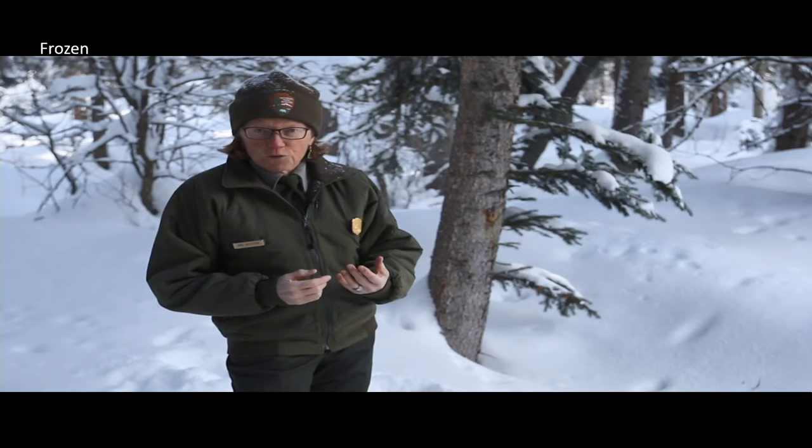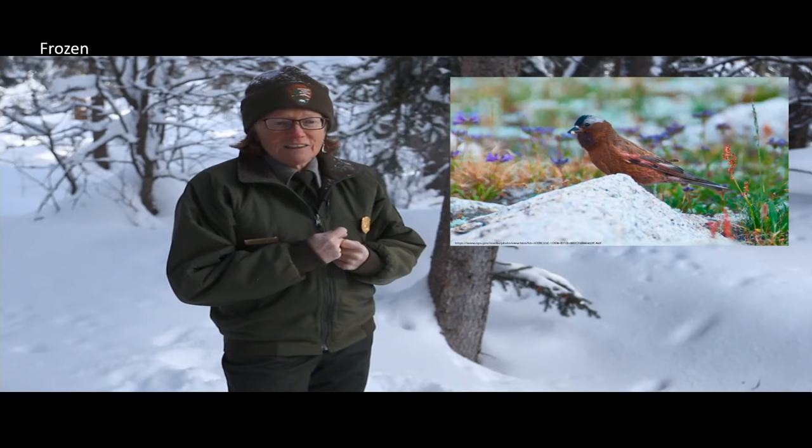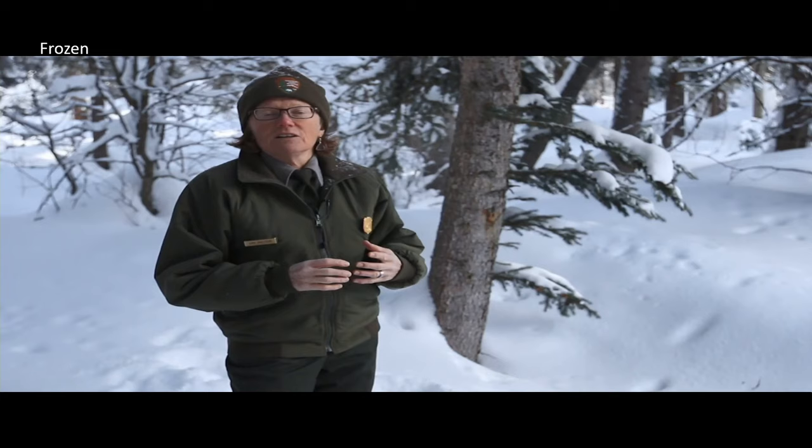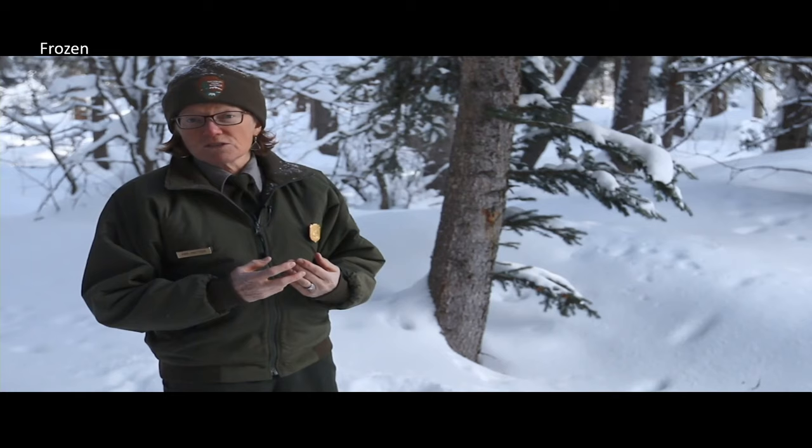Furthermore, stoneflies are an important part of the food chain, and they provide sustenance for animals such as our beautiful rosy finch, which eat the insects that we find in these cold, snowy habitats. So imagine if we didn't have glaciers, we wouldn't have these cold mountain streams, and we wouldn't have stoneflies, and they wouldn't serve as food for our beautiful rosy finches.